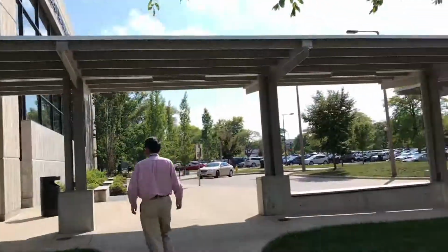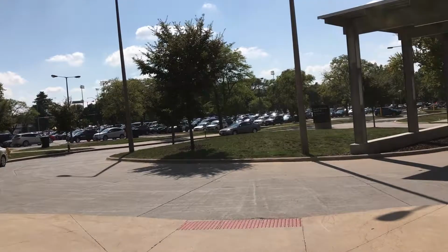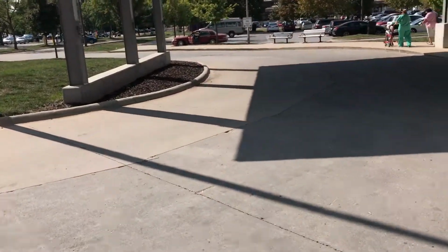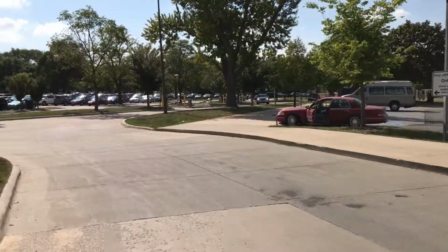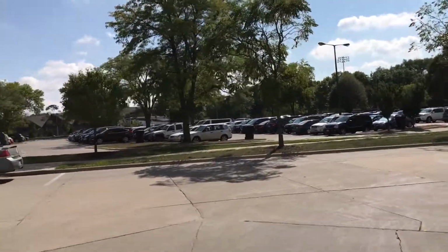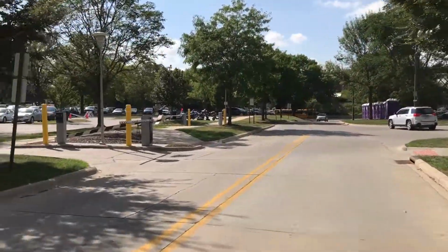And we're just going to cut over here toward the circular area, the drop-off pickup area, and follow this around. So what we want to do is be on the other side of this parking lot, and that's pretty easy to do here. We can just zip on through.